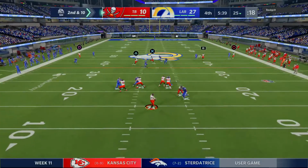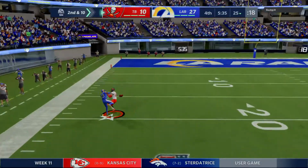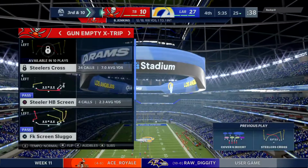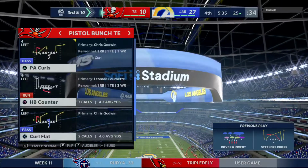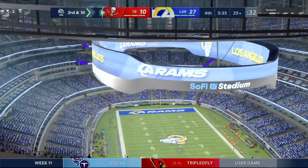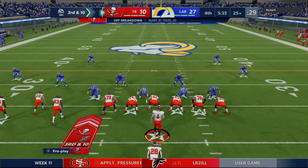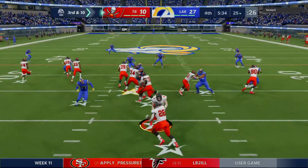Throwing again. Jenkins going up top for Miller. And he knocks the ball away, and it falls incomplete. They'll probably spend a little extra time dissecting the game film after this, when I think the part of their plan was to hit him over the top of the deep ball. They've been unsuccessful all night. The Bucks on 3rd down. They've been very good, 5 for 7 thus far. This is 3rd and 10.